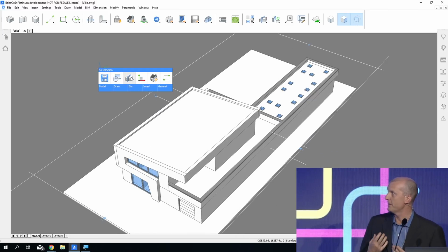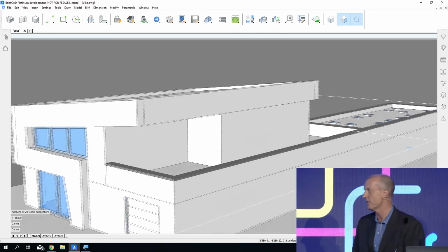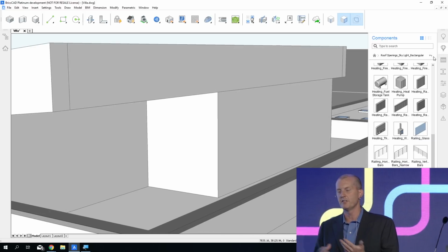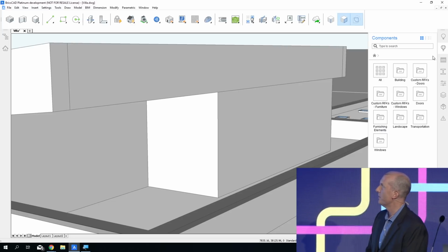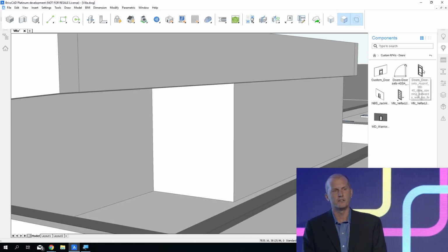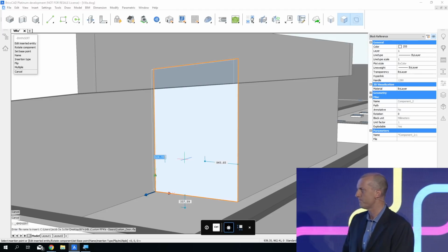All right, we're starting to carry the design further, but let's look at another way that we can start to add detail to it. You saw Jacob earlier dragging a component onto the back side of the building. We can do that also by activating the components panel. You can select doors and other entities and drag and drop them into the model.